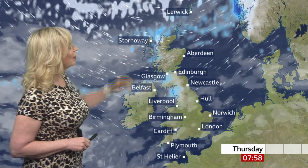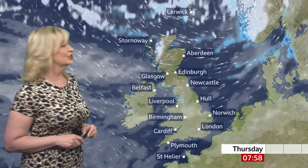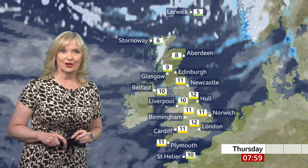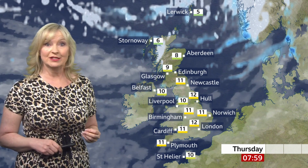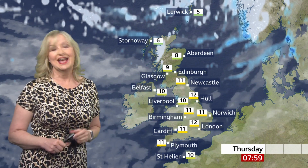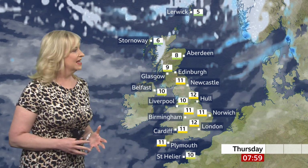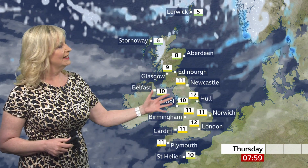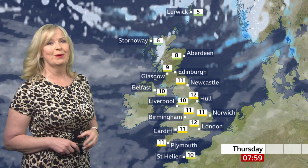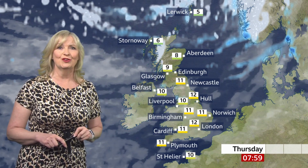And then for Thursday, our weather front sinks a bit further south, taking its rain with it. It's a cold front, and behind it we see a return to colder conditions. So the showers through the course of the day increasingly turning wintry on the hills and the mountains. But come south of that weather front, we're back into cloudier skies. Yes, there will be some brighter breaks, and we're looking at highs between about 11 and 12 as we push to the south, but only 5 to about 9 as we move further north.